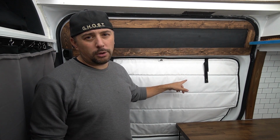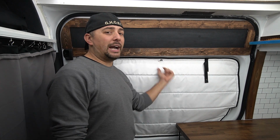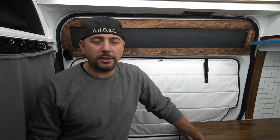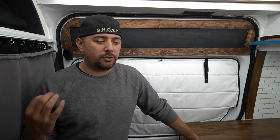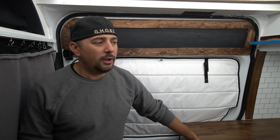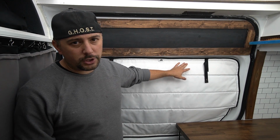Number one, I really like this color scheme. White on the inside, excuse me, black on the outside. They have a bunch of different color schemes as well, but this kind of fit my whole black and white thing in the van, and brown in here as well. But anyways, I really just liked that their pricing was fair and reasonable. There are other companies out there that do these as well, but I felt like their price points were a little bit higher. These guys were really good, and they're based out of Southern California, which is pretty awesome.